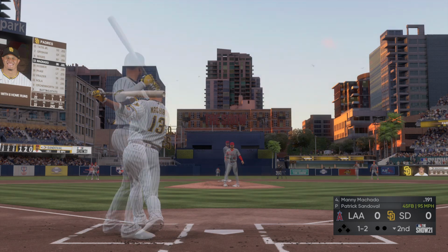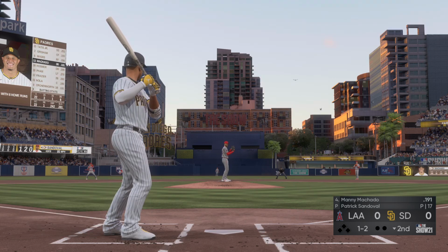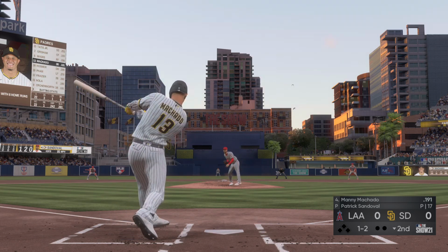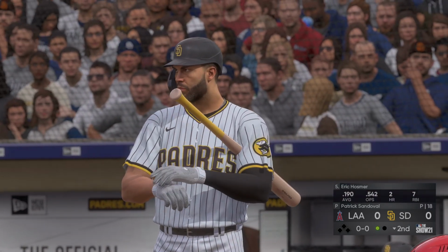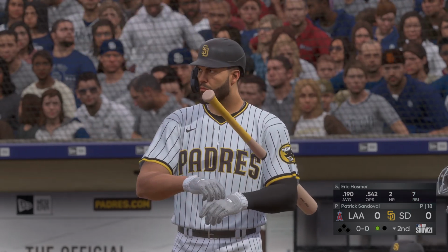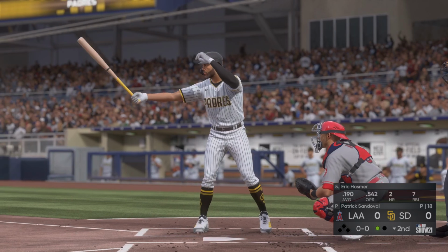Fouled off. The 1-2. He is swung on and missed. He got him on strikes. Eric Hosmer to the plate now. The designated hitter, Eric Hosmer.